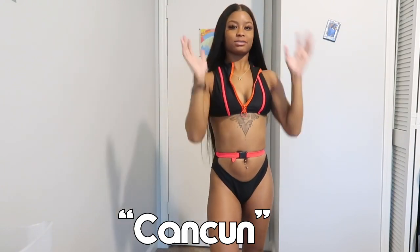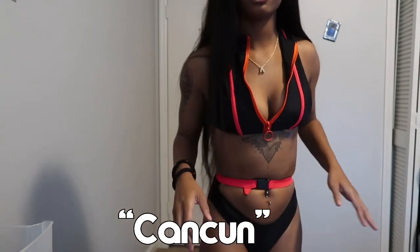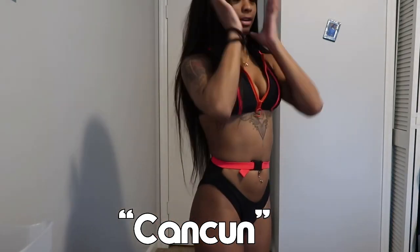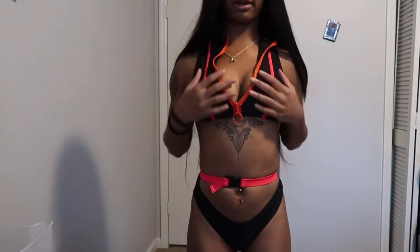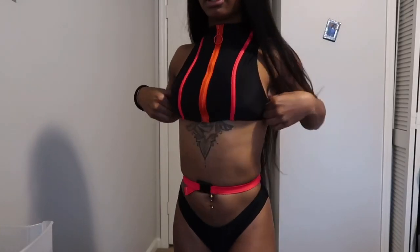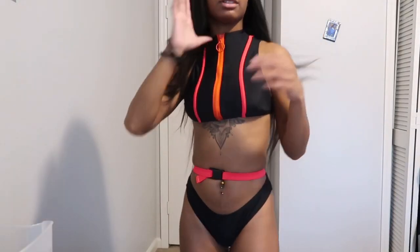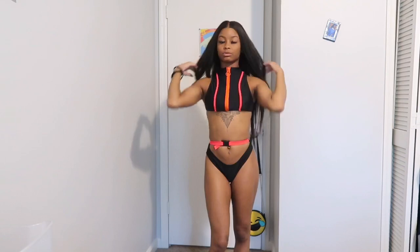Alright, this is the first swimsuit. I gotta say, you have to adjust this right here because this thing is tight. But with this swimsuit, it's a two-piece, of course. You can zip up this part right here. I like it like this. This is cute, but let me zip it up and see what it looks like. Cute, that's different. I ain't never had a swimsuit like this, other than what they sent me. So now I'm gonna get a full walk and a full spin around with this swimsuit on. Let's see.